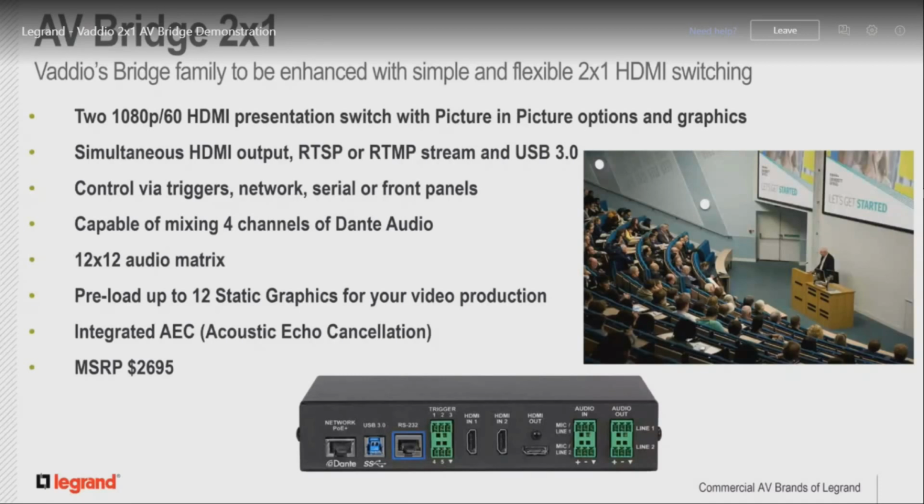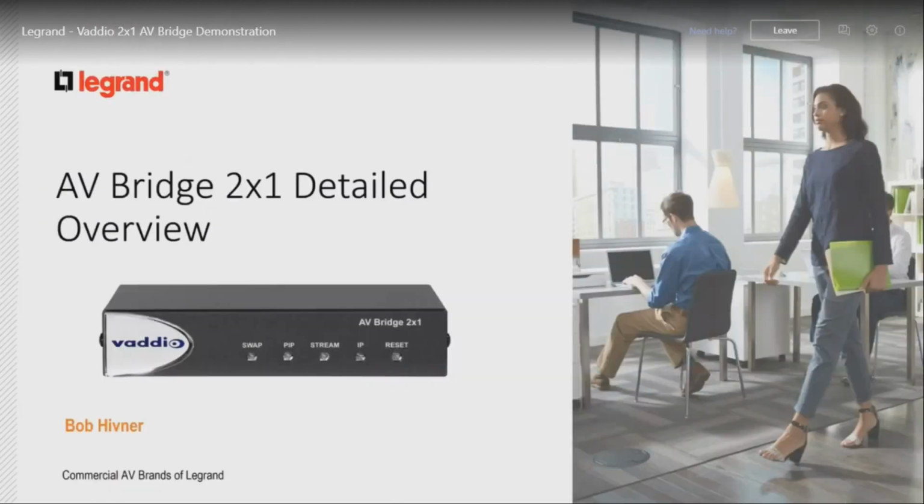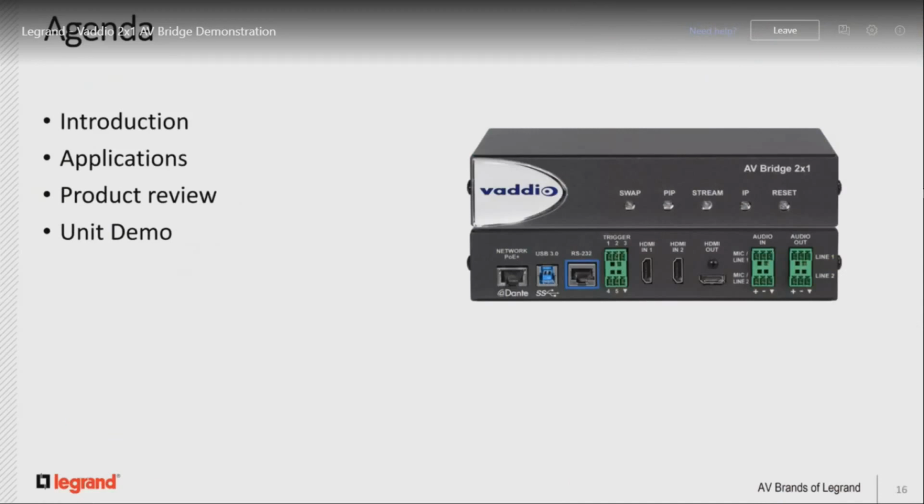So let's move on to a detailed overview of the 2x1. What we're going to do here is, that was kind of my introduction. I'm going to talk a little bit about the application, which I think you'll be able to get pretty quickly. And then I'm going to talk about each of the inputs and how it works, show you a block diagram.